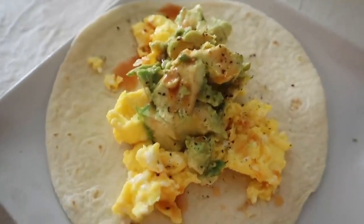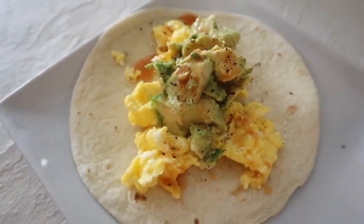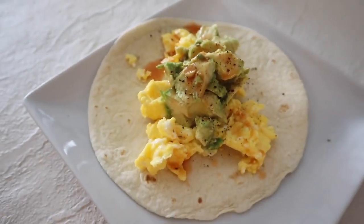Voila, I will update you guys with how this goes. Avocado, scrambled eggs, a little salt and pepper, and hot sauce. Let's see. Okay, you guys, it's a little bit later.